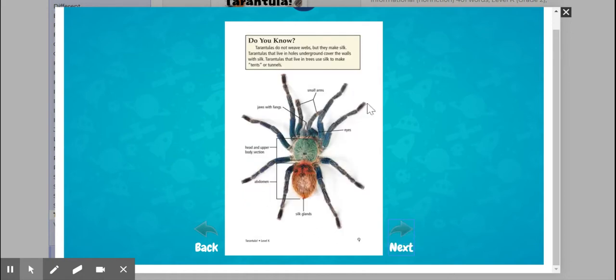Ooh, look at this fancy diagram. That's another feature of nonfiction texts. Did you know tarantulas do not weave webs, but they make silk? Tarantulas that live in holes underground cover the walls with silk. Tarantulas that live in trees use silk to make tents or tunnels.